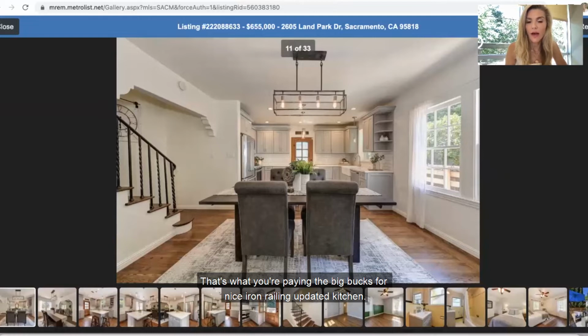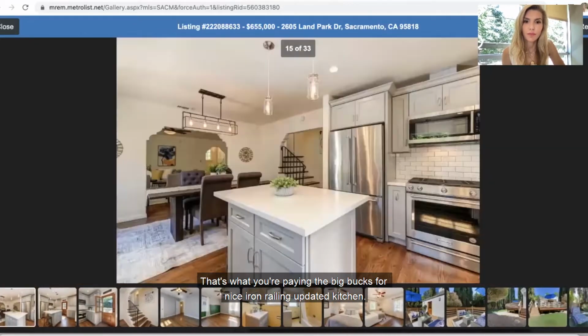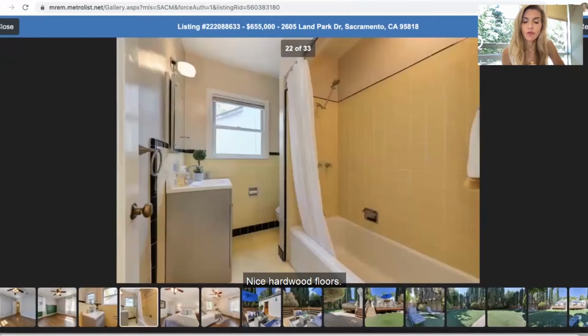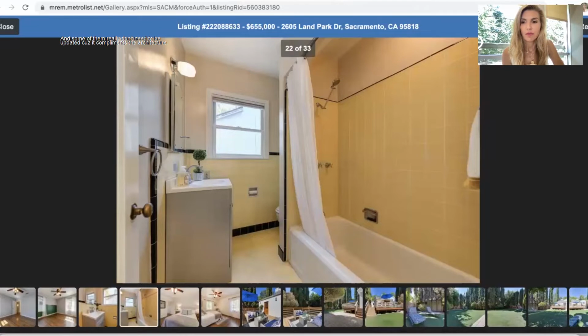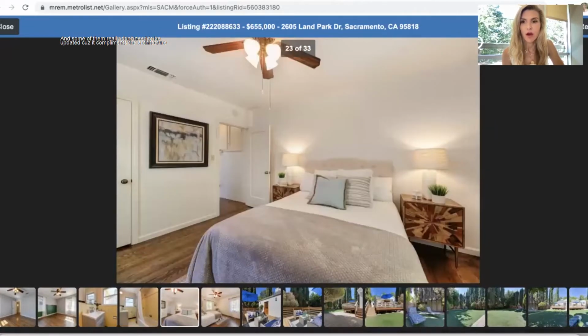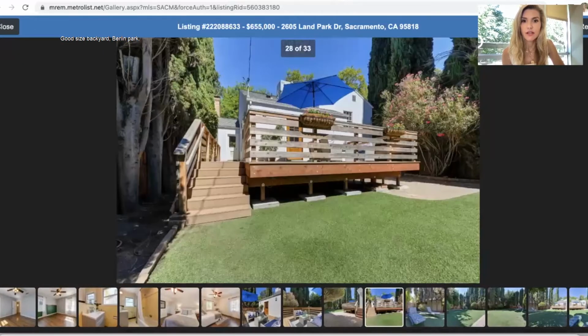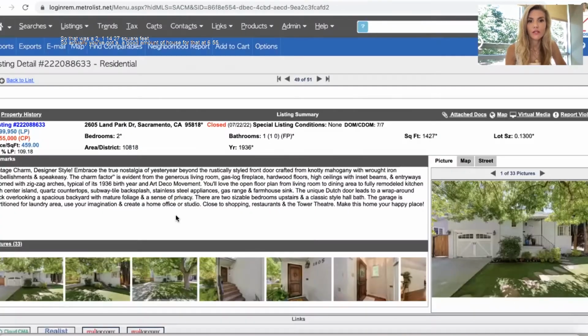Nice iron railing, updated kitchen. Nice hardwood floors. They have a lot of the original tile in a lot of these homes, but it definitely works in these older homes. And some of them really don't need to be updated because it complements the architecture. Good sized backyard for Land Park. So that was a 2-1, 1427 square feet. So actually you've got a good amount of house for that at 655.